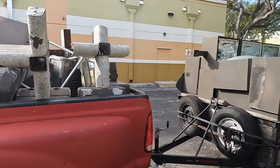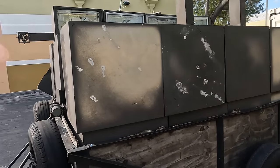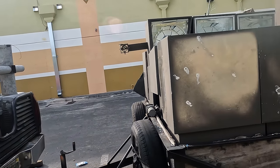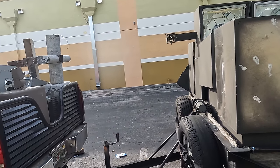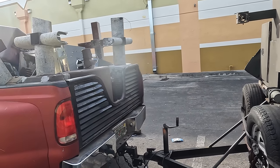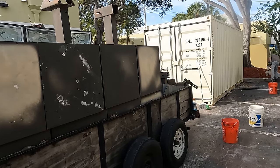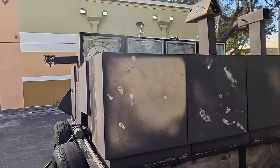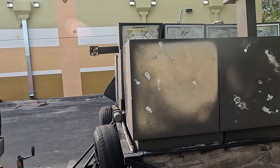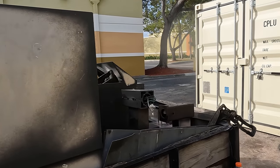Well, there you have it. We have a massive load of lights. Now, unfortunately, someone came and stole a lot of transformers out of these. The guy said he actually had to take some of them out to get them down, and then he hid them somewhere back here. And then someone came and took them. And it also looks like someone was back here literally just opening these things up and pulling transformers out.